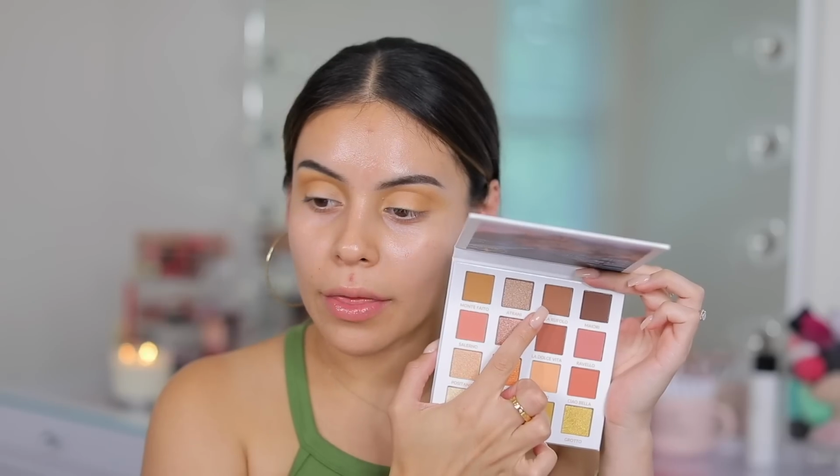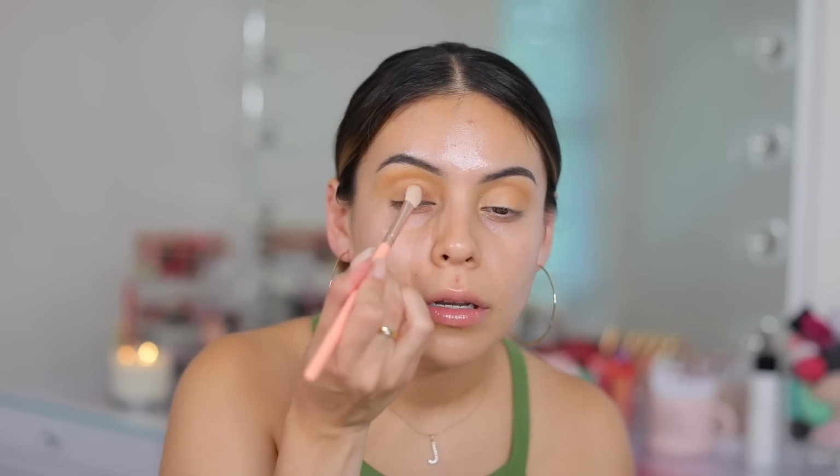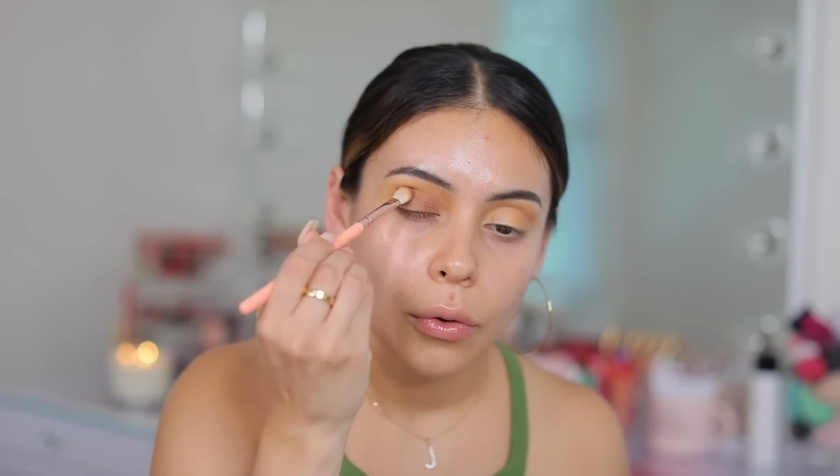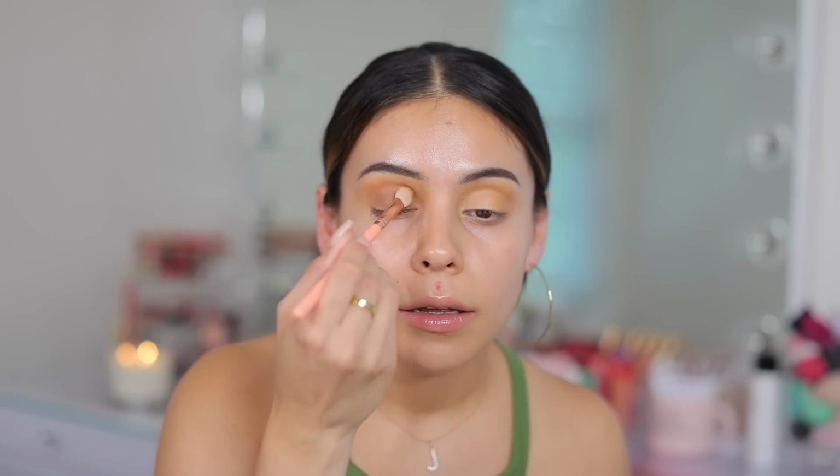I'm gonna go into this brown color right here and start placing that all over the lid. And this brush that I'm about to use is from BH. It's from the Weekend Vibes collection. I'm gonna start with that color just all over my lid, just fluffing that in there.